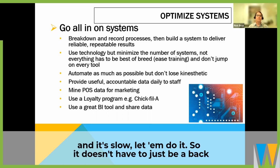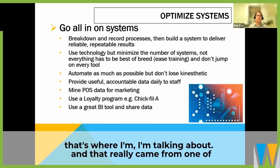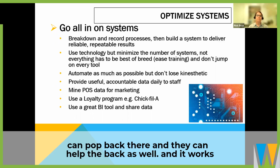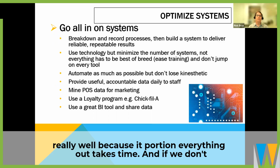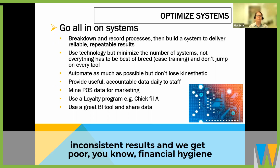So it doesn't have to just be a back of the house activity. It can be front of the house as well. And that's what I'm talking about. That really came from one of our clients, where they said, well, the front of the house, they can pop back there and they can help the back as well. And it works really well, because portioning everything out takes time. And if we don't use the idle time to do it, it just doesn't get done. And then we get inconsistent results, and we get poor financial hygiene around the COGS.